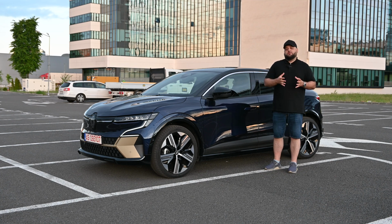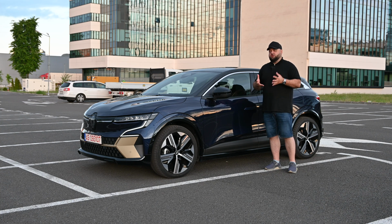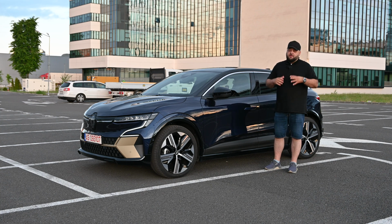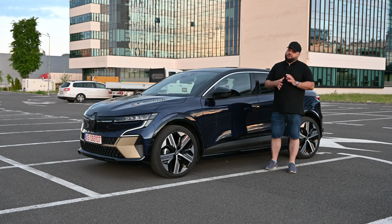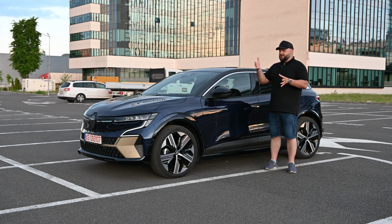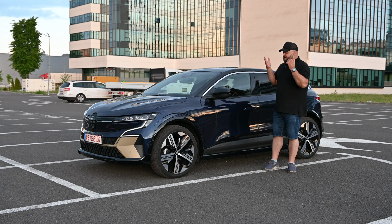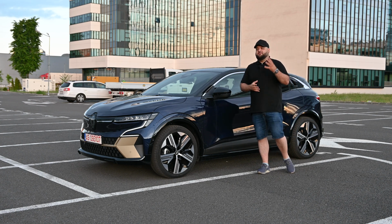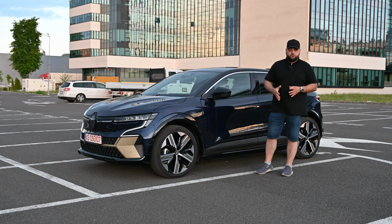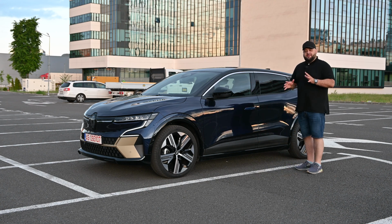And since we already had a hybrid version on certain markets around the world that bore the name Megane E-Tech, this car has to be called Megane E-Tech Electric. So it is the brand new Megane, and I know from stills and certain angles it may seem like a crossover, but trust me, it really isn't.